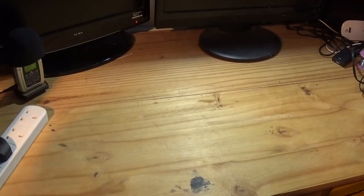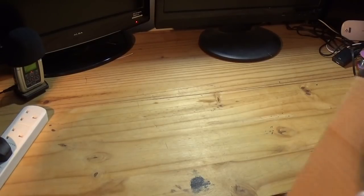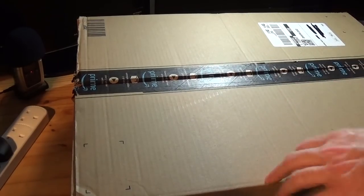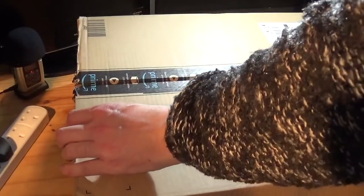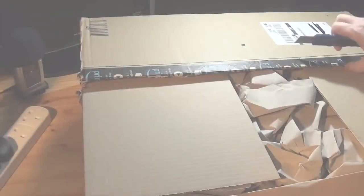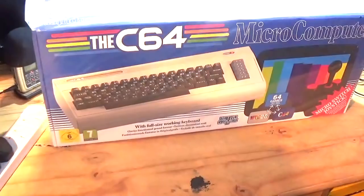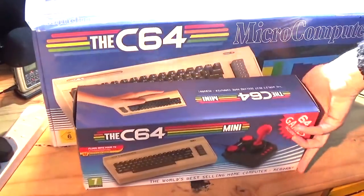Right, let me show you the parcel that arrived from Amazon. I mean, that's a big box. And this console, or system, sorry, is not that big. Let's take a look inside. Oh, the box is a bit bigger than, I don't know what I was expecting actually, but yeah, okay. Yeah, that's a reasonable sized box. For some really strange reason, I was still expecting it to be the size of the Mini's box. There we go.